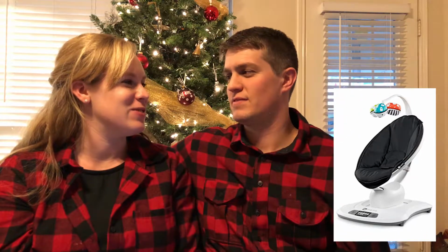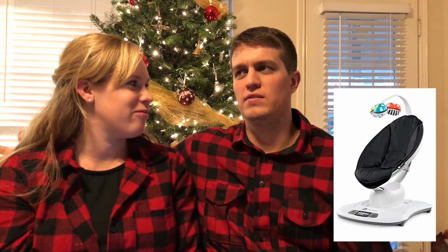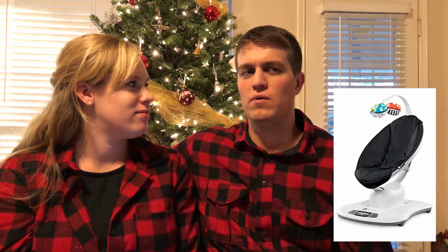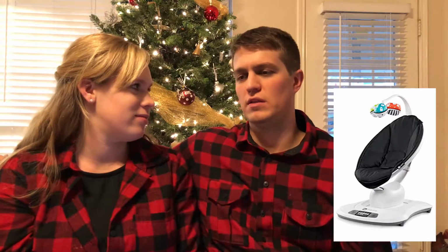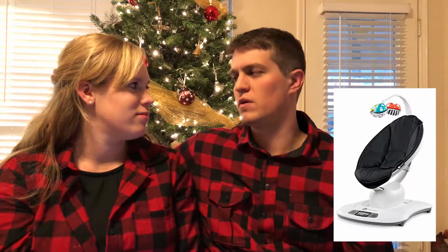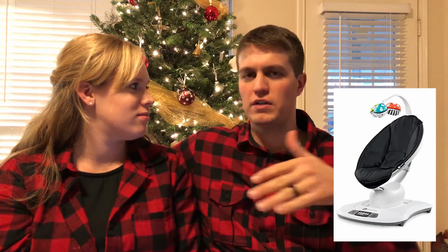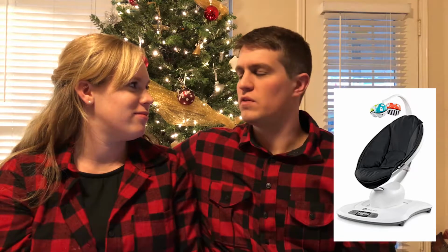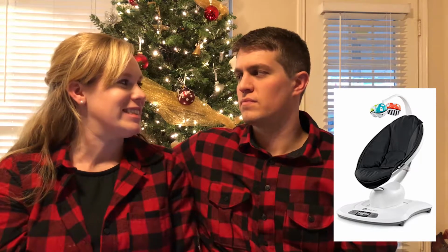Why do you like the swing so much? It's a great product. It gives you a chance to put her down but still have her rock. It's not just like a bounce. She doesn't have to power it. You can lay her in there, hit the button. It'll play noise. You can play music from your own phone. It has several different patterns that it'll do figure eights or in a circle or waves or whatever. It's a pretty handy little device. And she loves it. And she falls asleep in it.